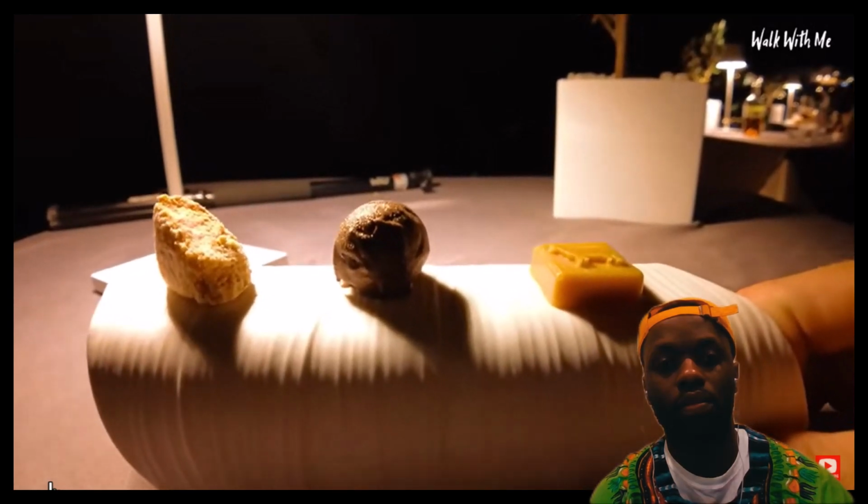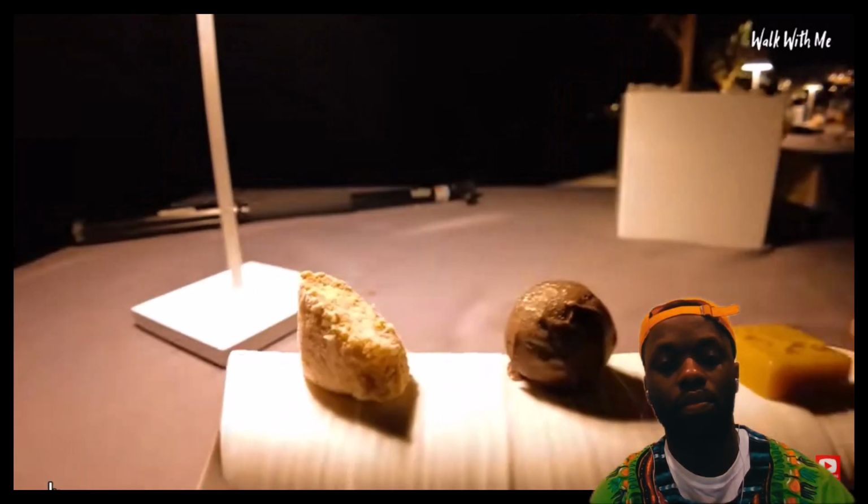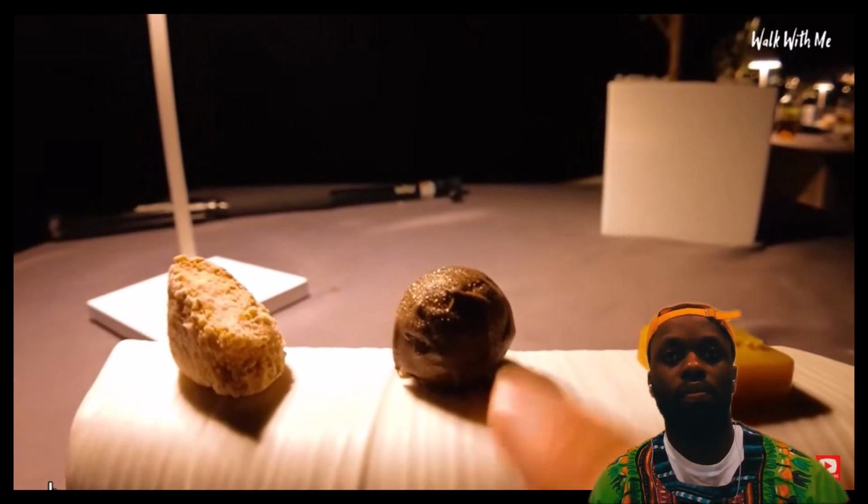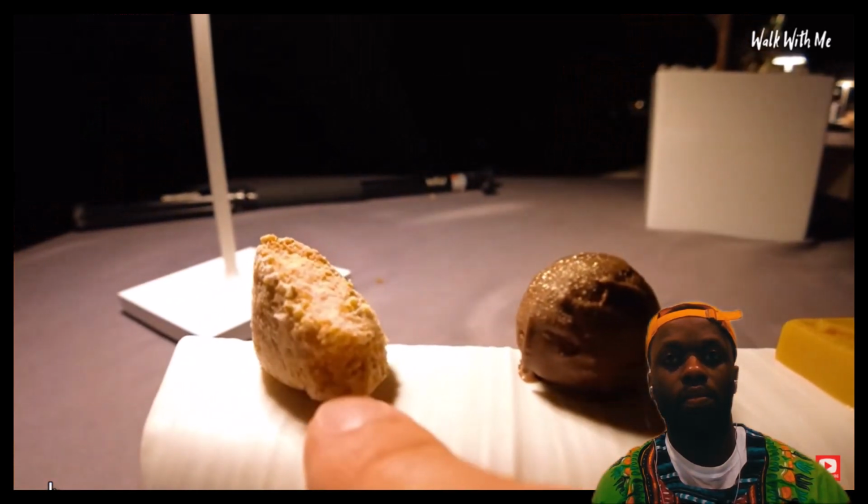So after my dessert, as a treat, I'm given these three little sweets. That's got ouzo in it, I believe. That's salted caramel, and that's got something like a biscuit. Trying the ouzo chocolate ball. Wow, definitely ouzo in there. And these are all done by the pastry chef here.